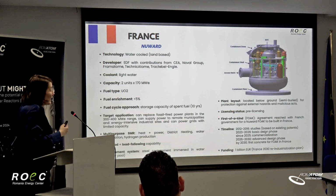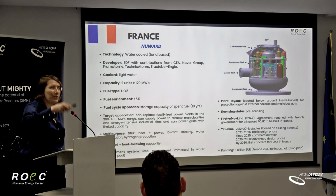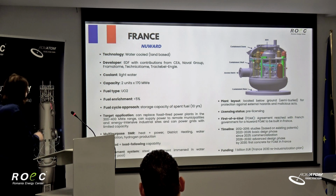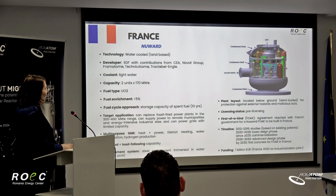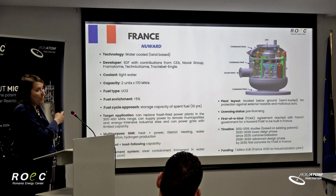But this one, at least the way I perceive it, is much more behind on the TRL scale than NuScale. NuScale and Voyager, this one, is TRL 8. So the only thing that the Voyager NuScale is missing is the first of a kind plant. Here, the French are still in the basic design phase, 2023, 2026. So they are behind the American model.